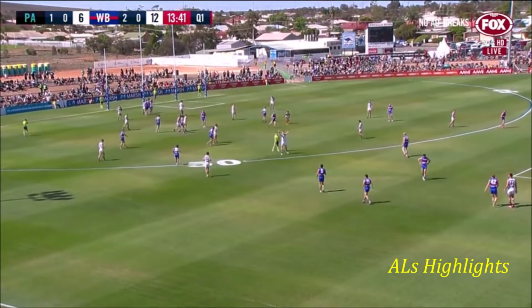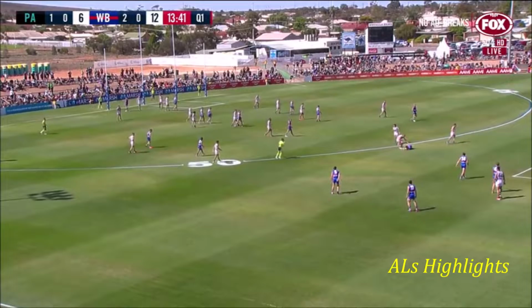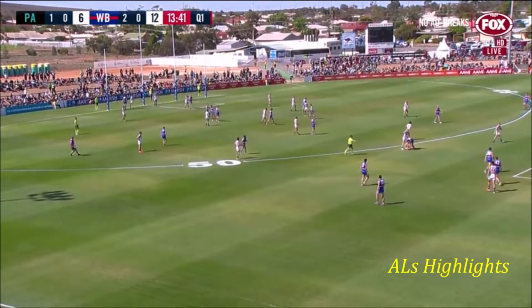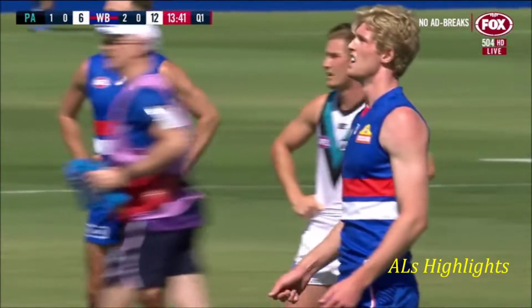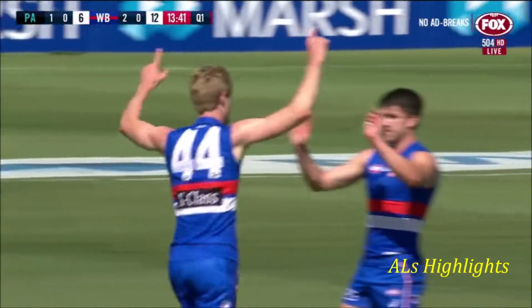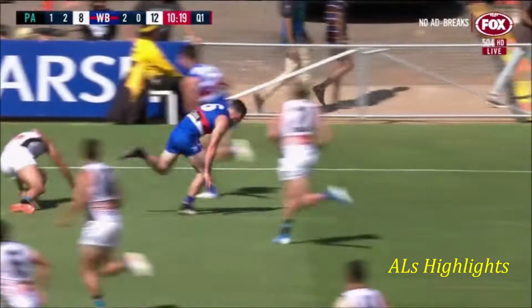There's a great shot here. You can just see him cruising around. Steve Motlop looking the other way. He's asleep, as are the other two blokes that are around him. And Tim English just bobs up and goes back and threads it nicely. Smart ploy where Lysette was positioned in the goal square for the long ball going in from the Western Bulldogs. So Pepper had to go and chase it.